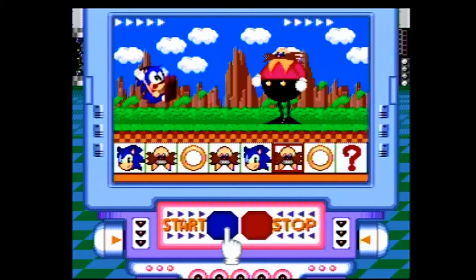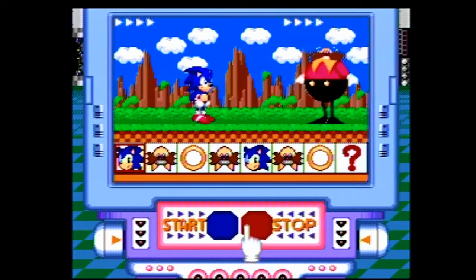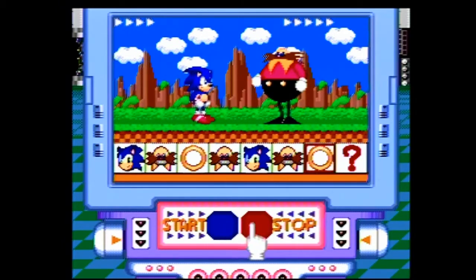It's literally like a roulette game of chance. Either it lands on a picture of Sonic and you get to take a piece of HP out of Robotnik, it lands on a picture of him and he gets to take a piece of HP out of you, or you land on a picture of a ring where you get a new piece of HP for yourself. There's also a question mark at the end of it, but both times I successfully landed on it, it just let Robotnik get a hit on me, so boo.